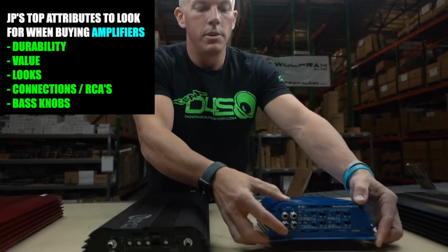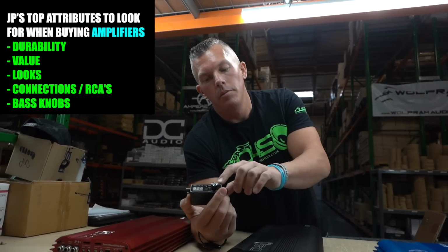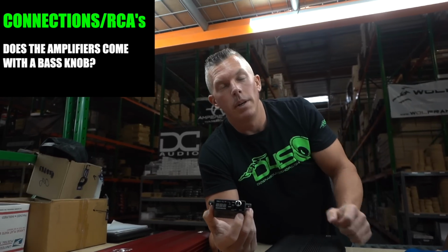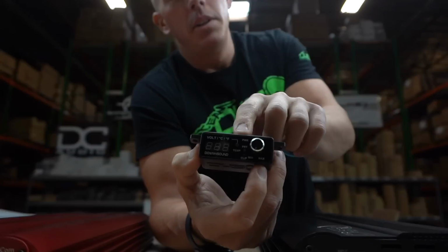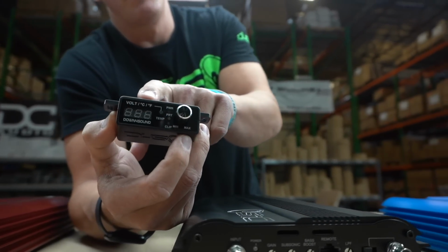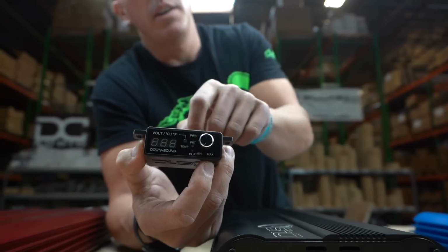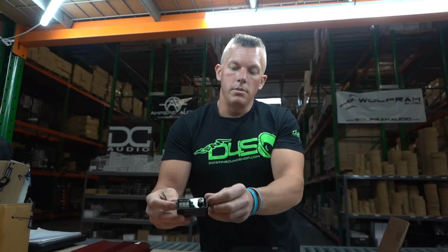And then your bass knobs. What kind of bass knob are you going to get? A lot of them, if you even get one, are going to be very standard. You're just going to be able to adjust your bass up and down. With ours, you see all the different functions you get. You're going to get voltage, and a temperature readout that you can display in Celsius or Fahrenheit. Also temperature protect, your normal protect, and a clipping light. It's the real deal, like Holyfield, here with our bass knob. So that's another value add that we throw in there.